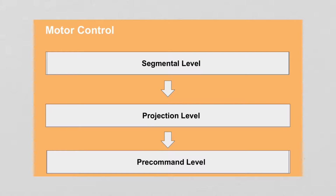So, how are motor movements controlled? We're going to start at the segmental level. The segmental level is kind of the most basic control, and it's going to control repetitive motor activities. These are called central pattern generators. These activities are controlled by both inhibitory and excitatory neurons that produce rhythmic or alternating motions, which are also called reflexes.